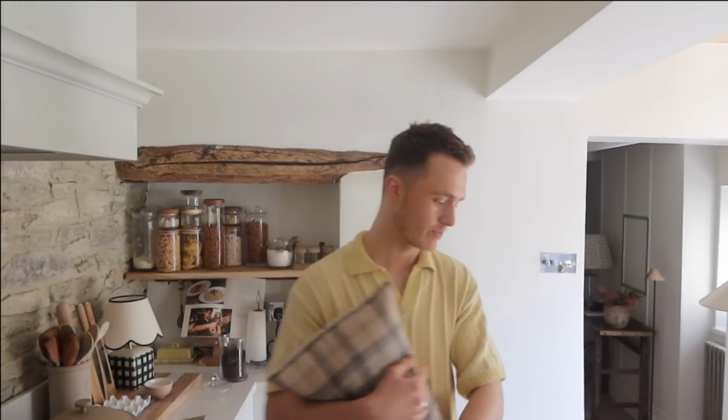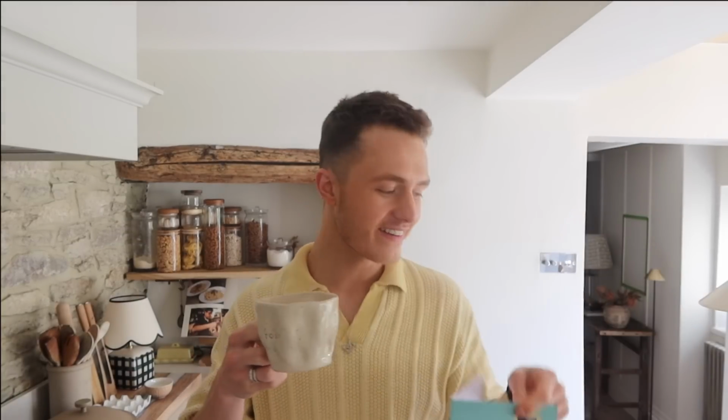So yeah, he is a couple of weeks late because we were supposed to be going and staying with him, Mikey and I, last weekend, but he's renovating his house and had lots of work to do, so we couldn't go in the end. But yeah, that's very, very kind of him, and he got me a nice birthday card as well. So yeah, a very, very lovely day.